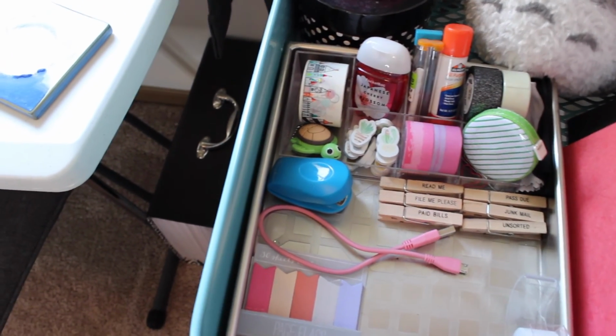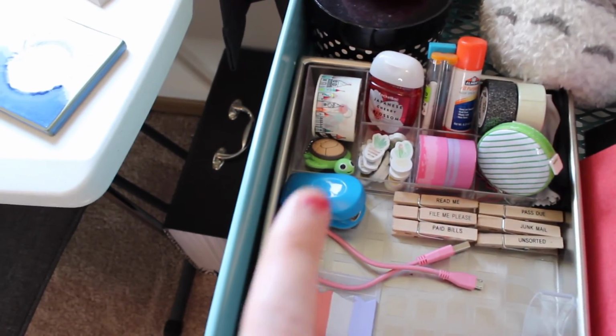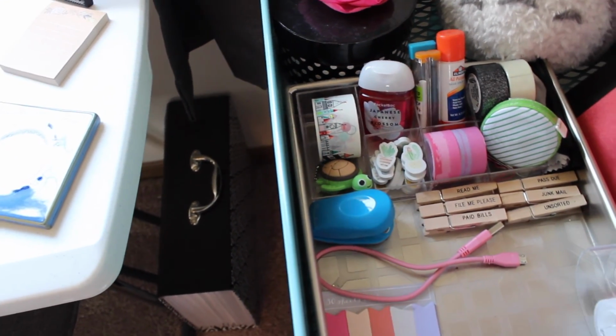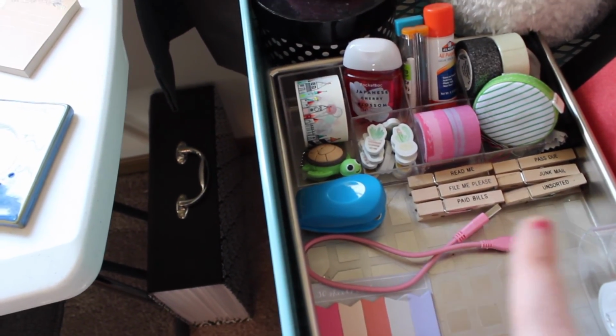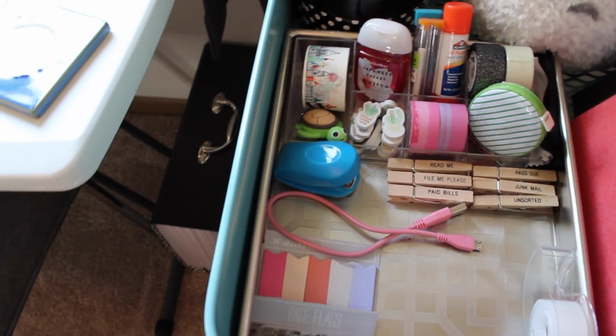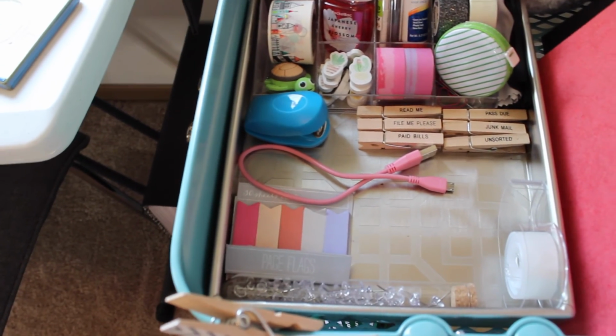I just have like hand sanitizer, washi tape. That little turtle right there is a flash drive. I have little succulent erasers. This is for bills, like what I need to pay and all that. I just have like glue and tacks and tape.